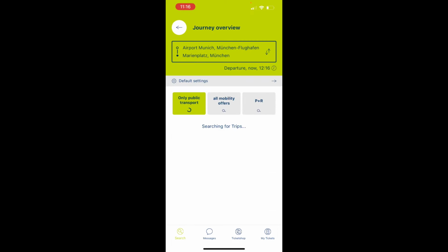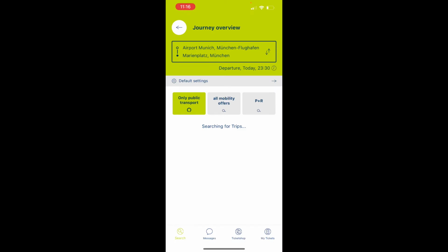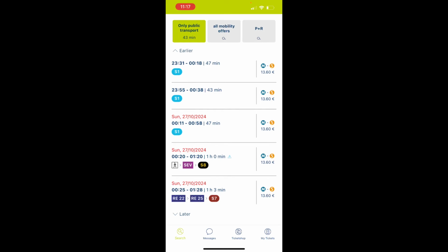So you select destination and it will tell you what your departure times are going to be. If you are arriving on a late evening flight, say 22:45, which was the case in our situation, it was 20 minutes late. Let's look for departures at 23:30, see what there is. And you can see on route S1, we have got a departure at 23:31 and then every 20 to 25 minutes. They go very late into the evening time.